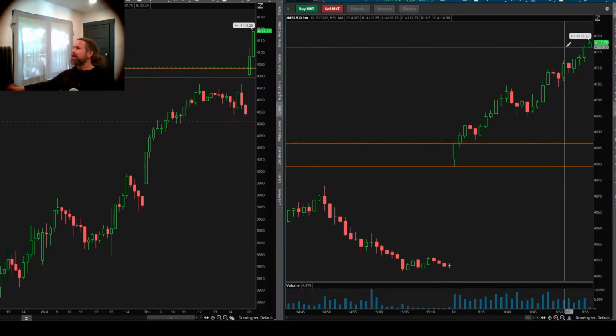I'm out of half of it here at 17. My first target was 17. I did chicken out a little bit at 13. Took off a quarter here, took off the other quarter here, and we'll see if we can get up a bit higher. Next target's going to be, call it 25 or 27. Let's see. I think next target we'll look for like 27.